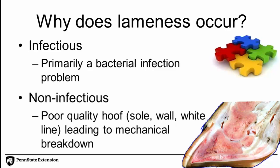When we're speaking about non-infectious lameness, we're thinking about poor quality hoof tissues. And so that can be either the sole of the foot, the hoof wall, the white line, or the heels. And when we have poor quality tissue, we end up having an increased risk of mechanical breakdown of the feet. And that can be very problematic for the cow. If her feet break down underneath her, then we end up with a situation where we have painful conditions, and that can lead to then lameness and decreased milk production and other animal welfare and production concerns.